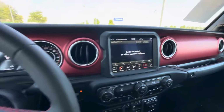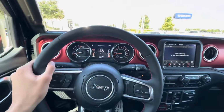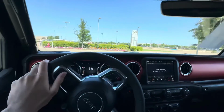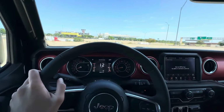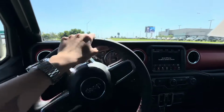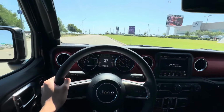Your speed in the gauge cluster, you have Apple CarPlay and Android Auto, and the screen. Ride height is pretty good. Obviously with the tires and something like this, you feel a lot of friction when you're driving along the road. And the wind noise in this thing is definitely going to be really high. And the top can be moved back so you can enjoy the weather.